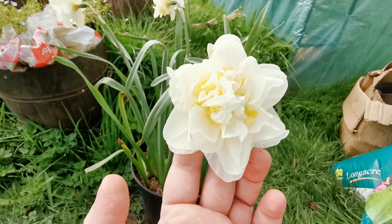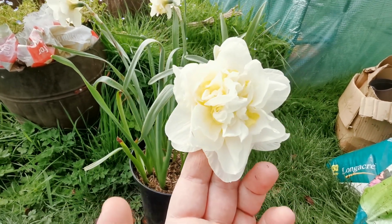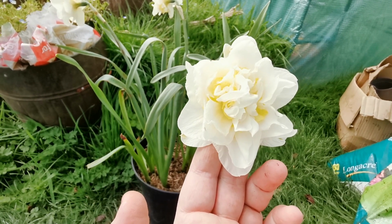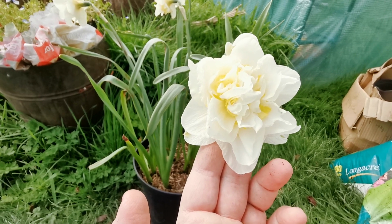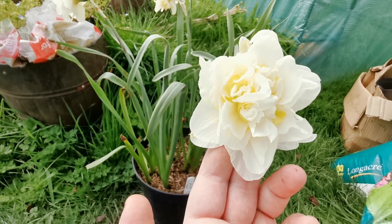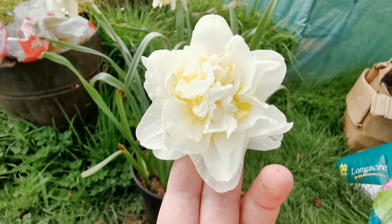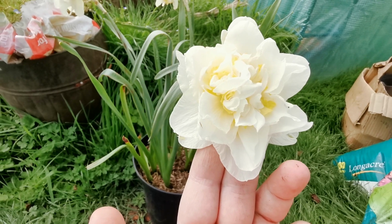not to be confused with the Chinese sacred lily, which is a Tazeta daffodil. Chinese white is another type of daffodil, whilst the pollen parent that was crossed with this tri-cross, so the father of Lingerie, is called Downlight, sorry for the pronunciation.